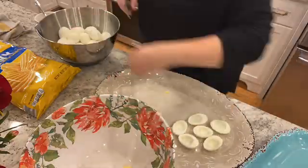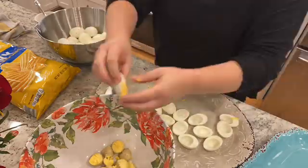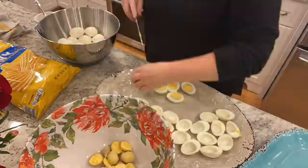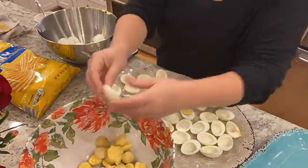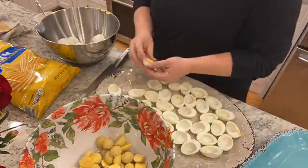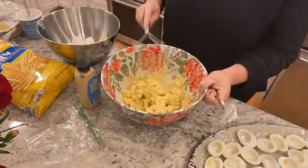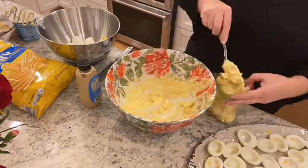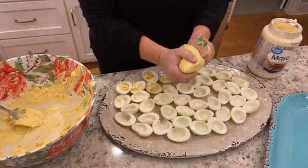I've never actually used a recipe for deviled eggs. All I do is cut them each in half, throw all the yolks in a bowl, and I add some mayonnaise, a little bit of mustard, sometimes Dijon mustard or spicy mustard. Occasionally I'll add some dill relish, but today I didn't have any, so I just did salt and pepper. Mix it all together, put it in a Ziploc bag, and then pipe it into the eggs.